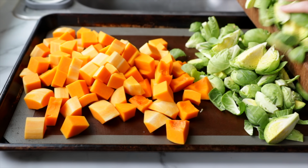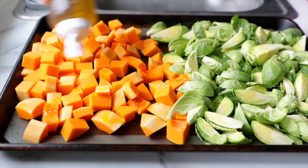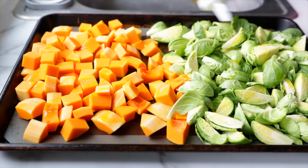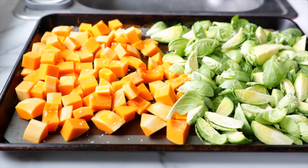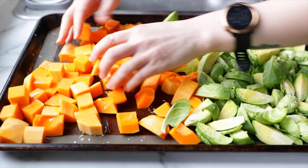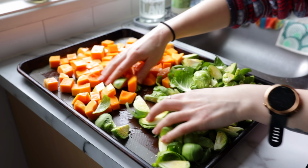For our veggies this time around, I'm roasting a butternut squash that I just peeled and cubed up, and some Brussels sprouts that I quartered. Again, we're keeping it really simple in terms of preparation. I'm just tossing them with some olive oil, salt, and pepper, and I'm popping them in a 400-degree oven until everything is tender. And I just like to give the Brussels sprouts a toss a few times as they cook so that none of them get too dark in the oven.